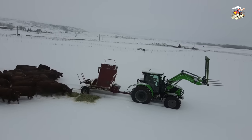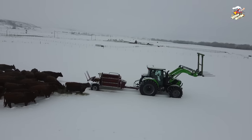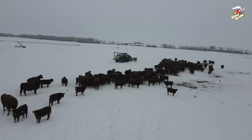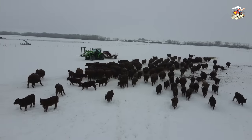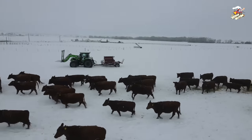This tractor is available with two different transmission options. You can either get this with a TTV, which is a CVT transmission, or you can get it with a full 20-speed power shift. This tractor here does have the 20-speed full power shift transmission in it. They did demo one with the TTV, but they thought for their ranch, the one with the power shift would be a better fit. If you're in the market for a tractor this size, this is definitely one worth checking out.